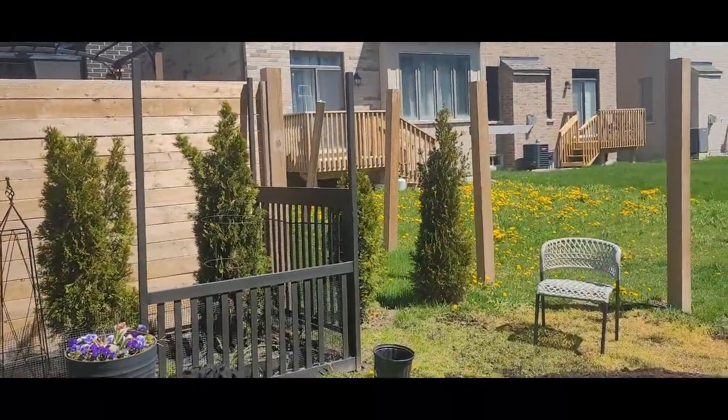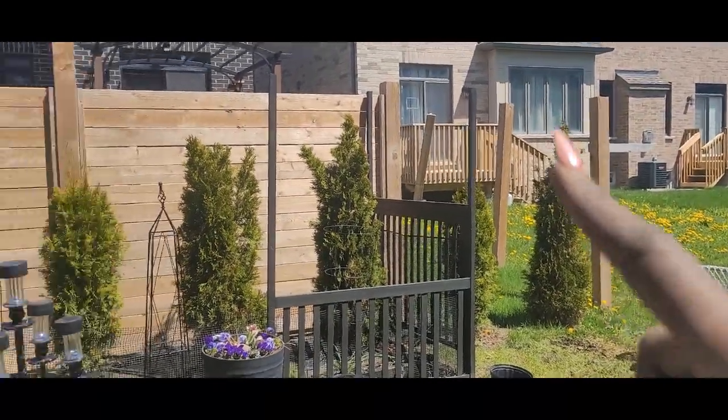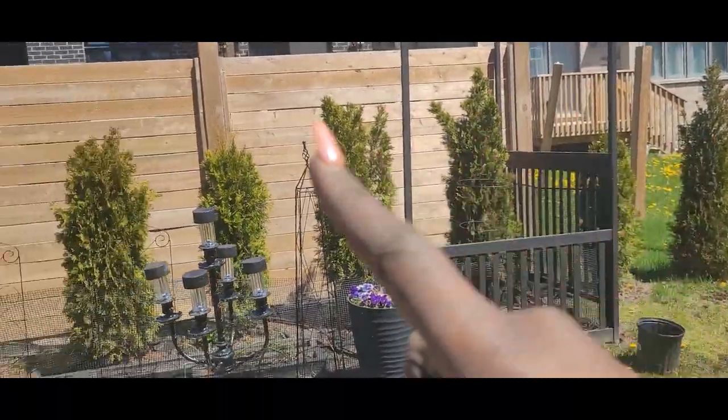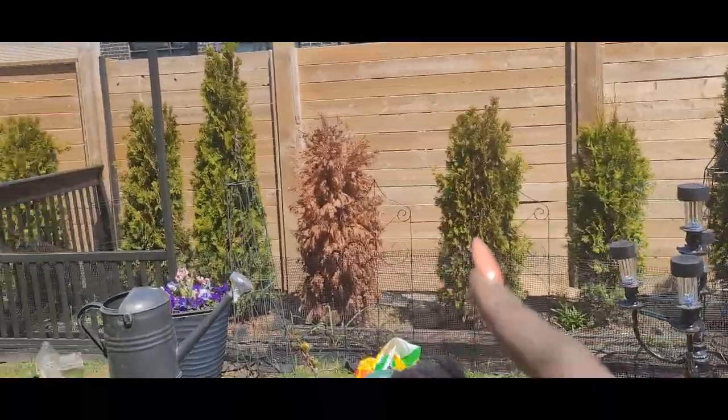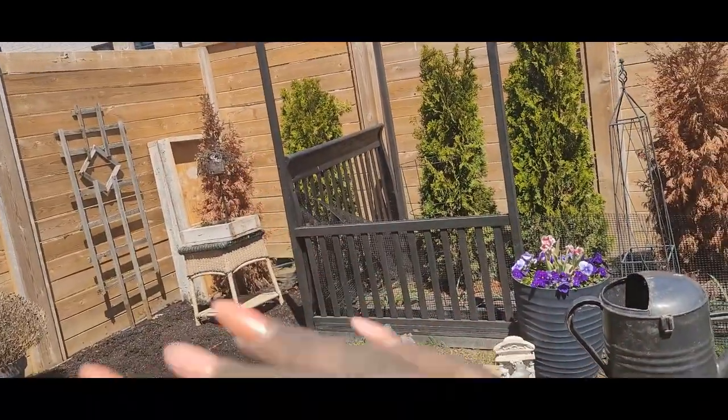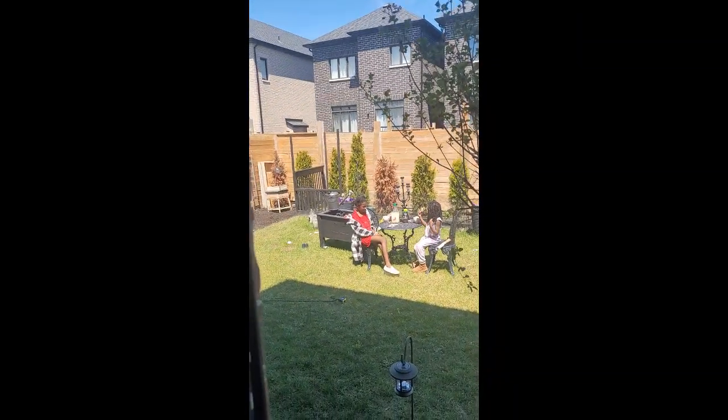So anyways, we're going to take that tree out. We're going to replace this tree with that tree that we're going to take out. We're going to put that over here. Take this dead one out. Then we're gonna take that dead one out and not replace it at all.